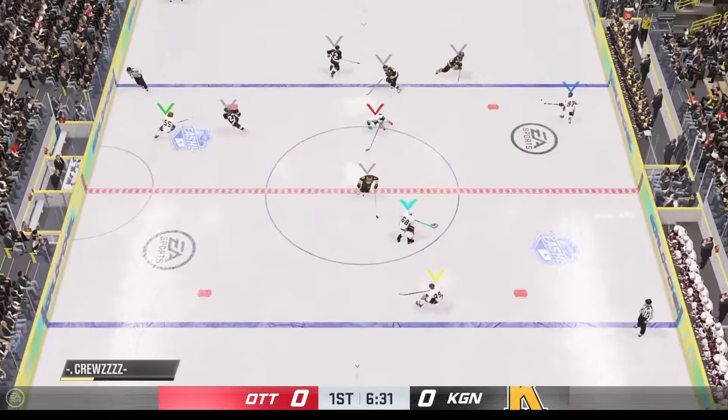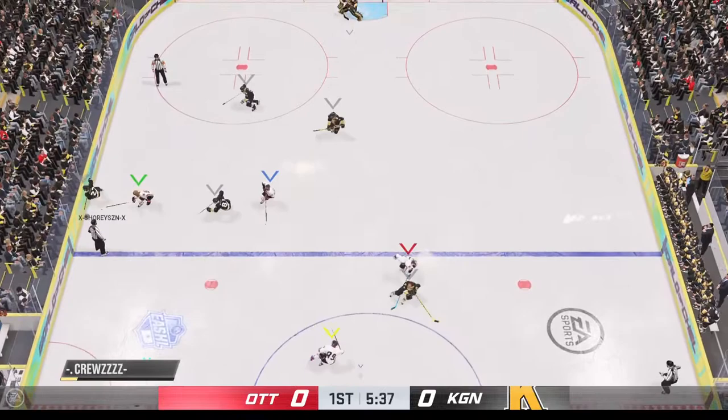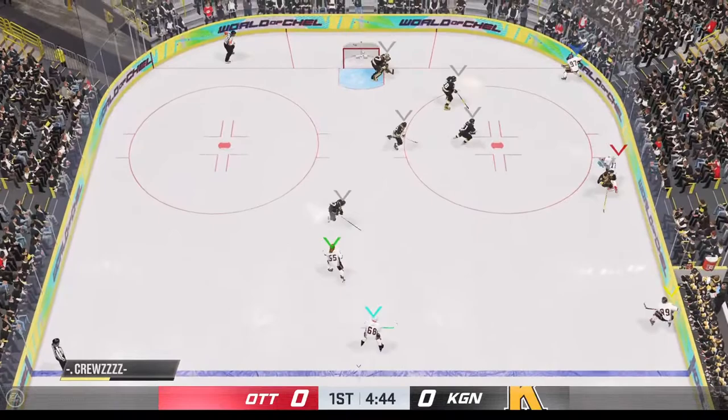Nice zone entry from the middle. Great reach with the poke check by Kidd. Cruz gains the zone. Puck picked up in the open ice. Kingston's got it along the wall. Oh, and he misfires on that. Ottawa's got it in their own zone. You got that in blue. They won't connect on that one. That pass doesn't go.